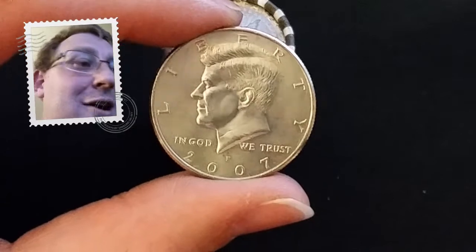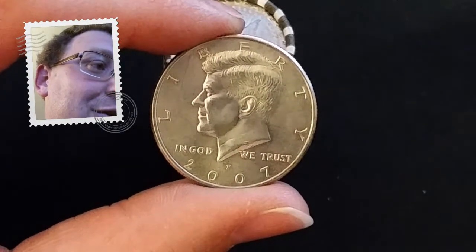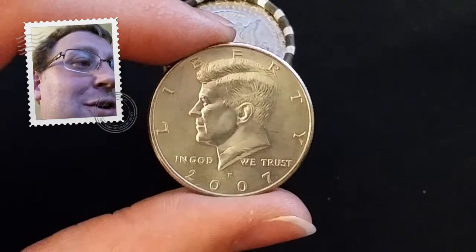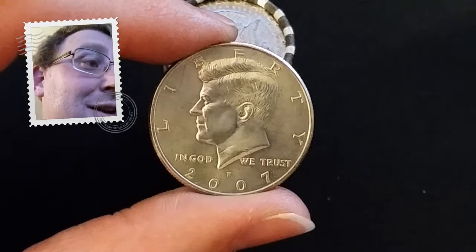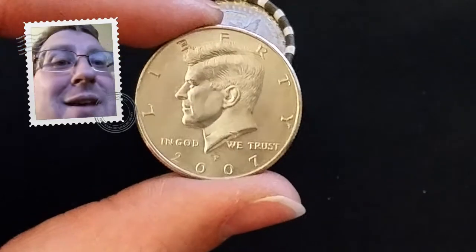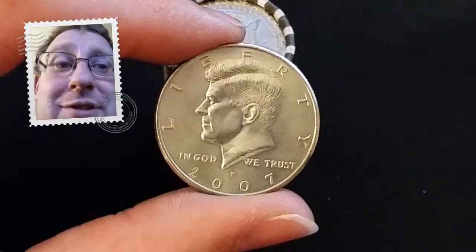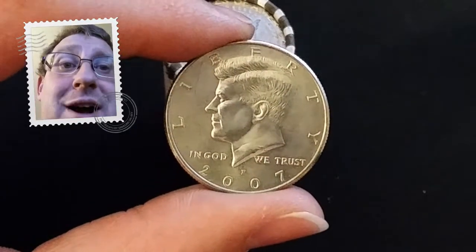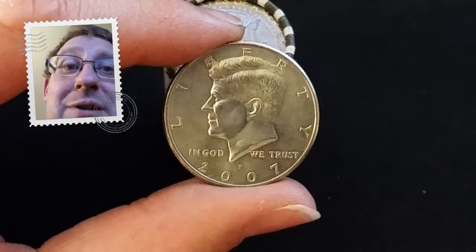Get your red book out. Look at it with me. 2007 with a Philadelphia mint mark. So not quite as bad. 2,400,000 produced in MS63 condition. We're looking at $2. So if you were to buy this coin from the mint, which is what you would typically have to do, you're looking at 75 cents to $1. We got it for free in our last roll because it wound up in circulation.